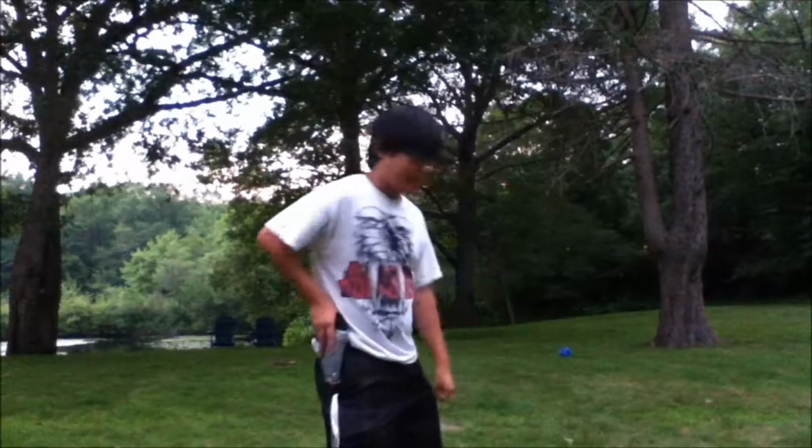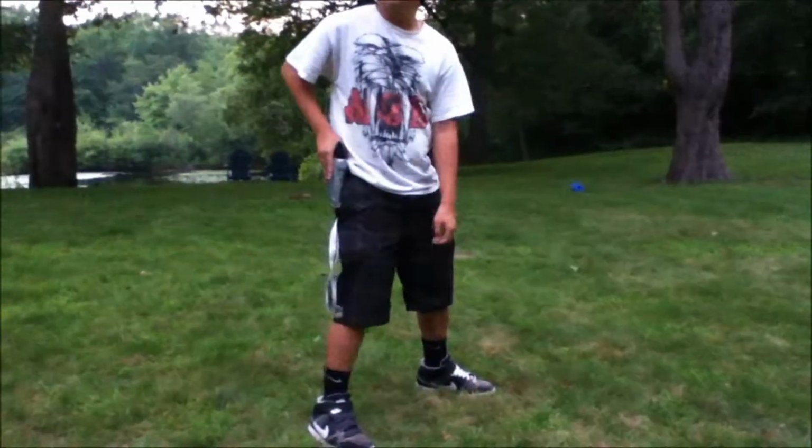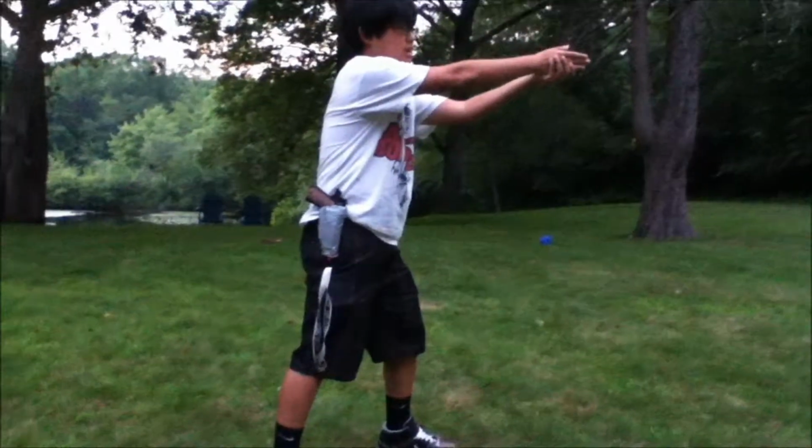You want to stand with your feet apart for proper balance, because of the recoil. If you stand like this, you're not going to be very accurate. You're going to fall over from the recoil. If you stand with your feet apart, one slightly behind the other, you'll be able to hold your weapon in front of you, nice and straight.